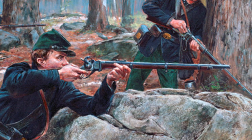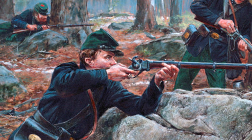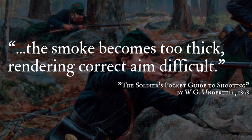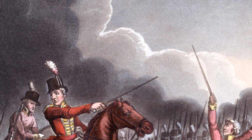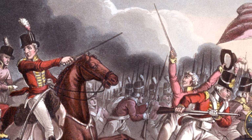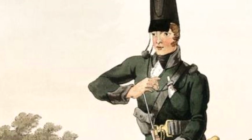And later, he actually describes how if the soldiers are engaging in independent firing, some of the men might end up firing far too quickly for their own good, not only overheating their barrel, which I'm well familiar with, but the smoke becomes too thick, rendering correct aim difficult. This principle doesn't seem to only be theoretical either, nor was it limited to the late 19th century. If we go back in time, some 60 years or so, we'll actually find a great example of exactly this happening during the Napoleonic Wars in the Recollections of Rifleman Harris.